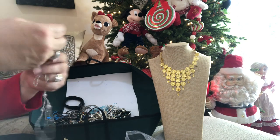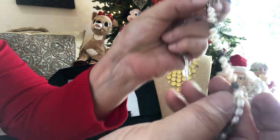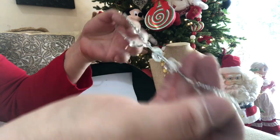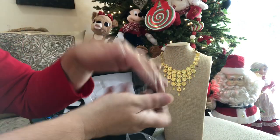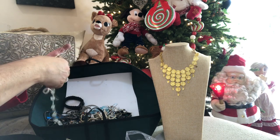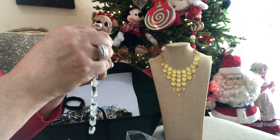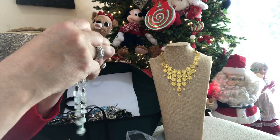And here is a pretty bracelet. Very nice. That's number 5. Here's another one of those pieces. Number 6. I wish I knew what they were because there's quite a few in this bundle. Here's a nice piece. This is number 7.